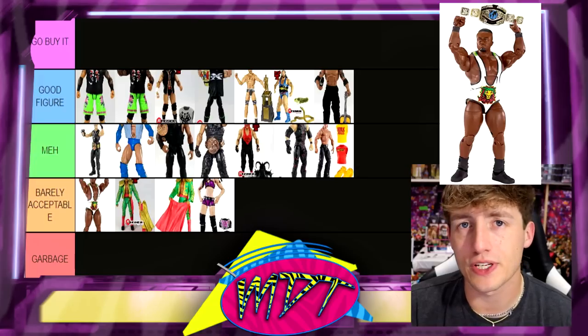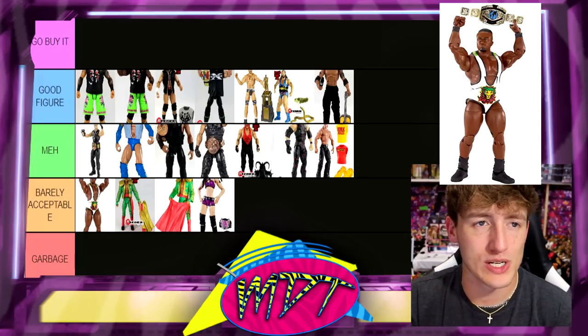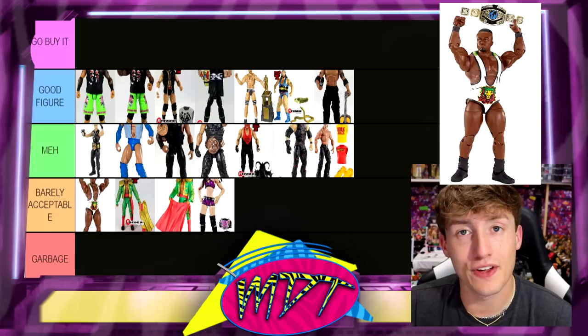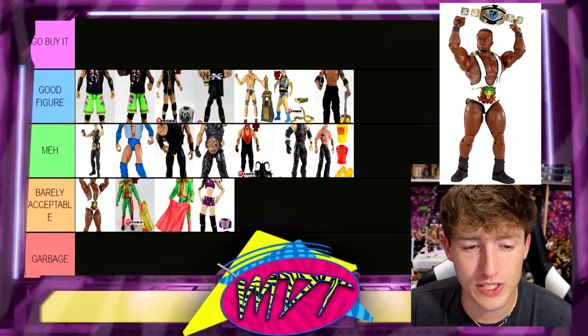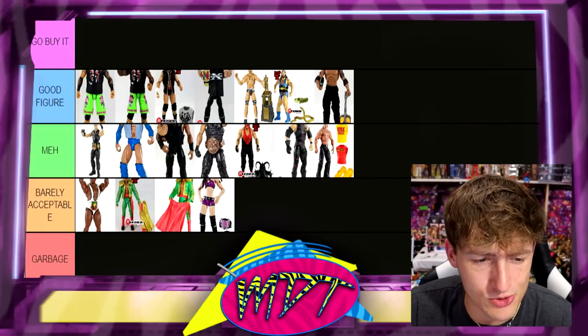I think Big E's figures are trash to pose around. His feet are tough to stand up, especially on those ball joints. I'm not a fan of that figure, man. I just have never really been a fan of the head sculpt. I feel like they make his forehead look weird. Yeah, easy pass right there.